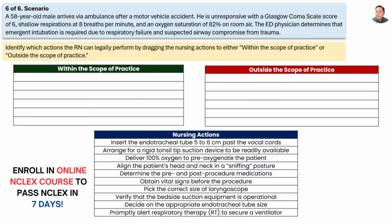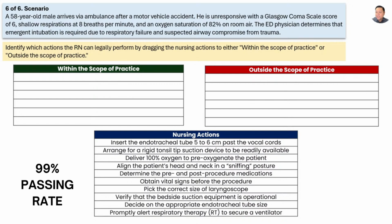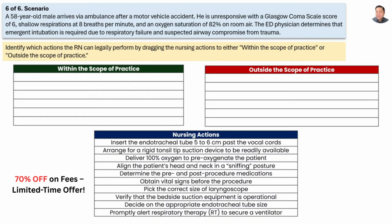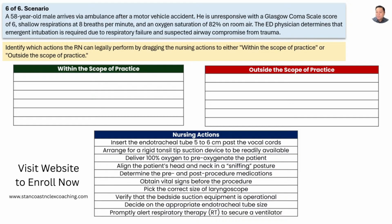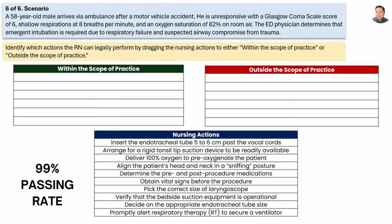So the scenario is saying a 58-year-old male arrives via ambulance after a motor vehicle accident. He is unresponsive with a Glasgow Coma Scale score of 6, shallow respirations at 8 breaths per minute, and an oxygen saturation of 82% on room air. The emergency department physician determines that emergent intubation is required due to respiratory failure and suspected airway compromise from trauma.